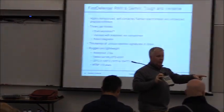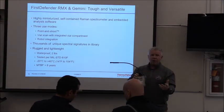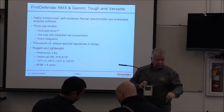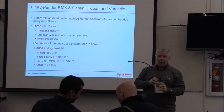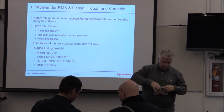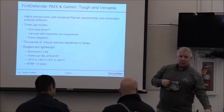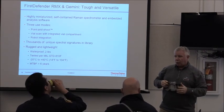Okay? That vial was right inside that little vial holder, here in the Gemini. What does the vial holder do? It just takes away that movement, human movement. Now, if I'm doing the vial mode, your Raman probe has to be inserted into the cradle, here or here, because the laser is always going through the probe.